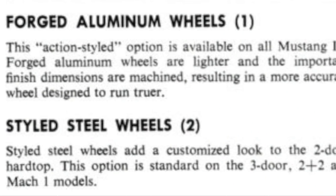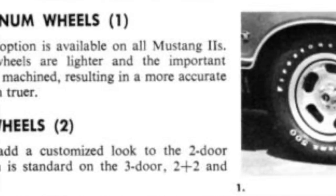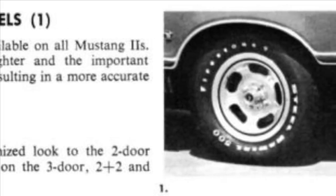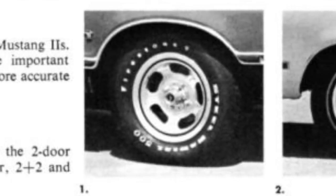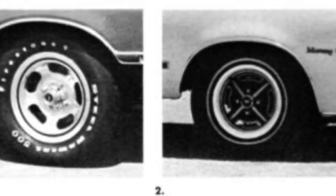Another deficiency of the Mustang II was that all Mustang II models had mandatory 13-inch wheels. These were the compact car 4-lug wheels, not the standard 5-lug wheels most cars had back in the day.